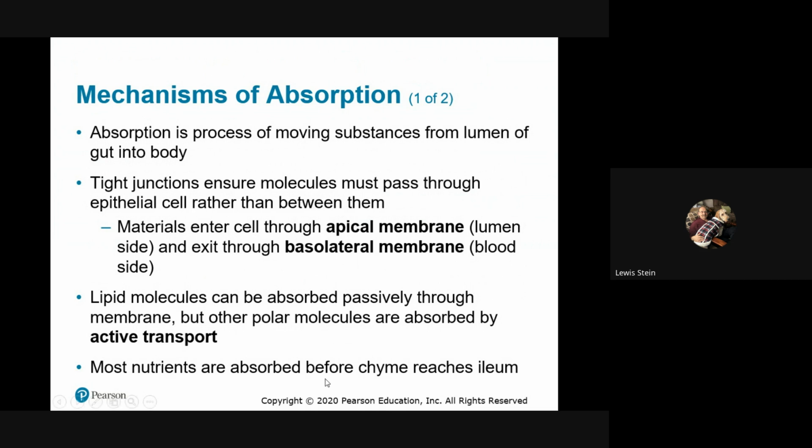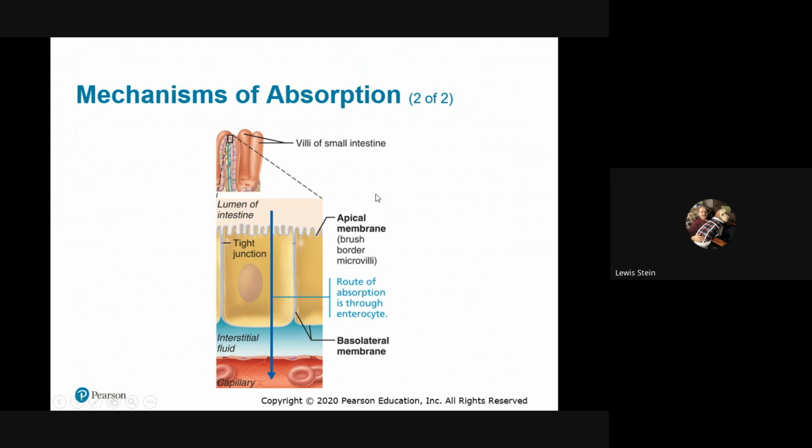Otherwise, most nutrients are absorbed before chyme reaches the ileum. Like I said, about a third of the way through, half the way through tops. And so here you can see, again, a lot of tight junctions, because those secretions, whether acidic or alkaline, whether laden with active proteolytic enzymes, are going to make mischief if they get through those tight junctions. So we don't want something to damage them. So the route of absorption is through here.